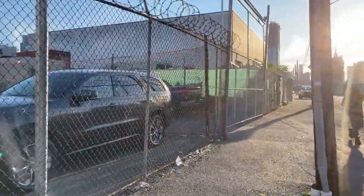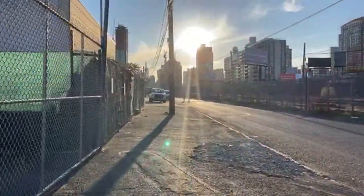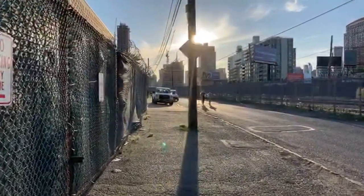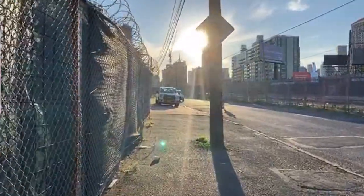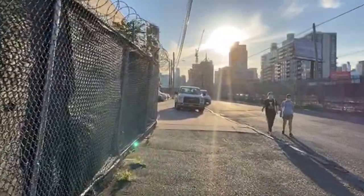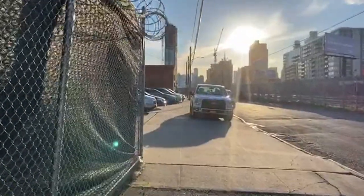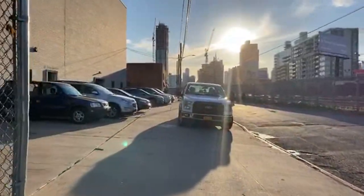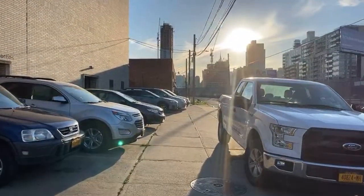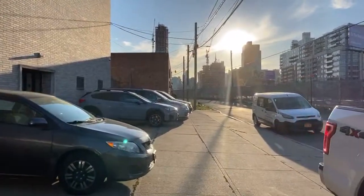It's all industry here. This is kind of like a weird part of Long Island City. There used to be a nice brewery at the bottom of the steps. I don't see it here anymore, unfortunately. Maybe we can see what remains of the Vernon Avenue Bridge if we can get close enough.